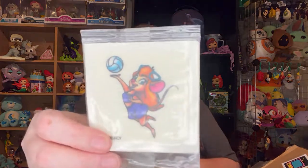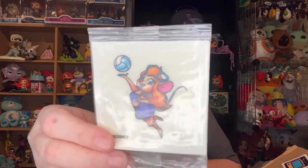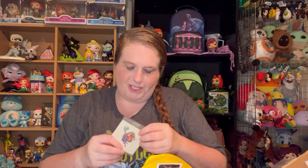It is Gadget! Playing volleyball! Oh, yay! I love that. That is so cute. Now this, I think this has to be vintage, right? Is it like a tattoo? But it says it's a toy.